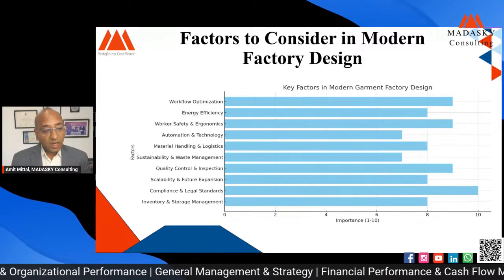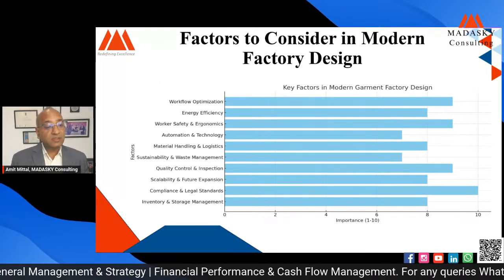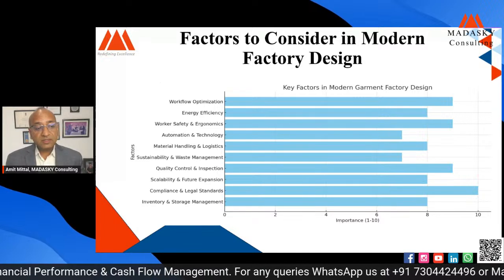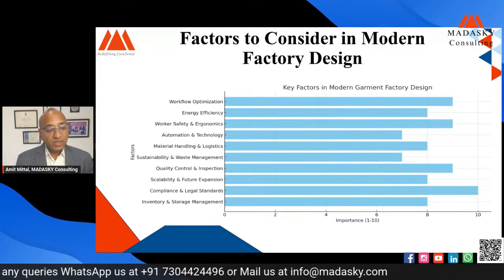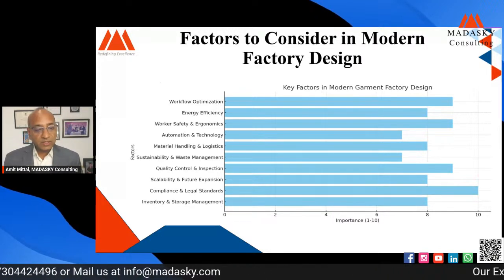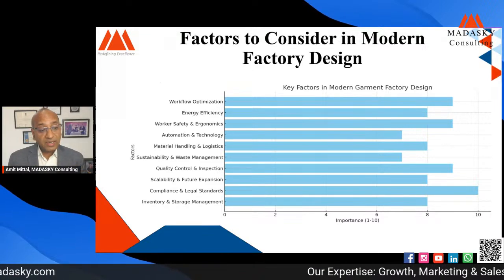How do I automate my process? Small steps in place. Both play equally good. It depends on what kind of customers and what kind of product you need to make, and the consistency in getting those kinds of orders will give you the answer of what level of automation is actually needed. Next one is material handling and logistics, which is really important.